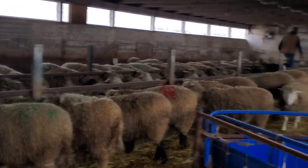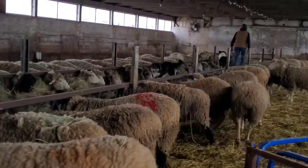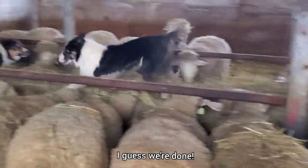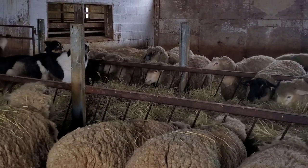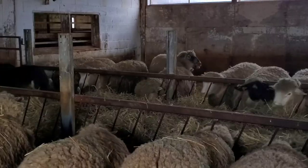And as the bale diminishes, you can see that Ben and Max just have to be involved in the whole process. I guess we're done. We still have to keep a close eye on them though, because every now and then they want to nip one of the ewes at the feeder.